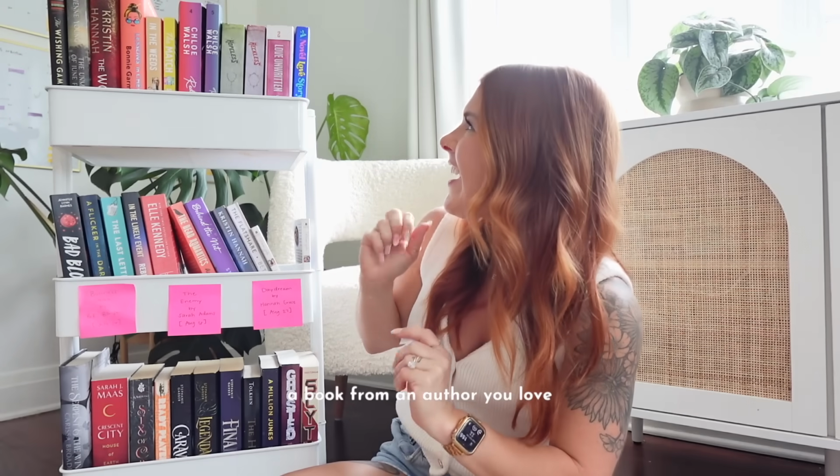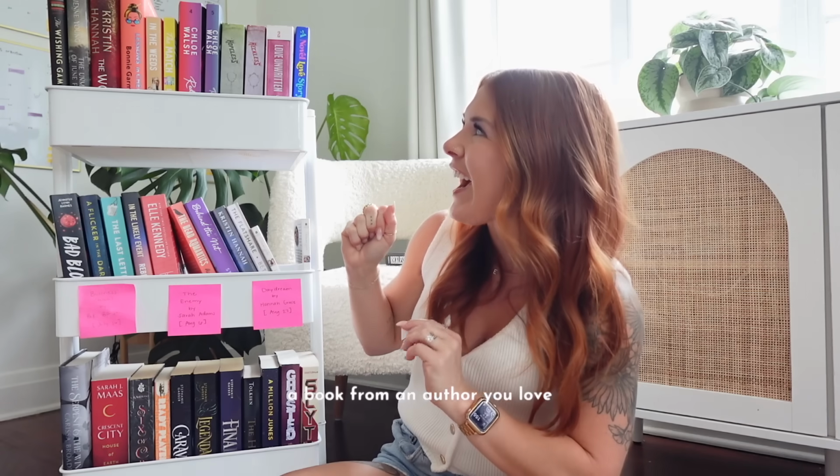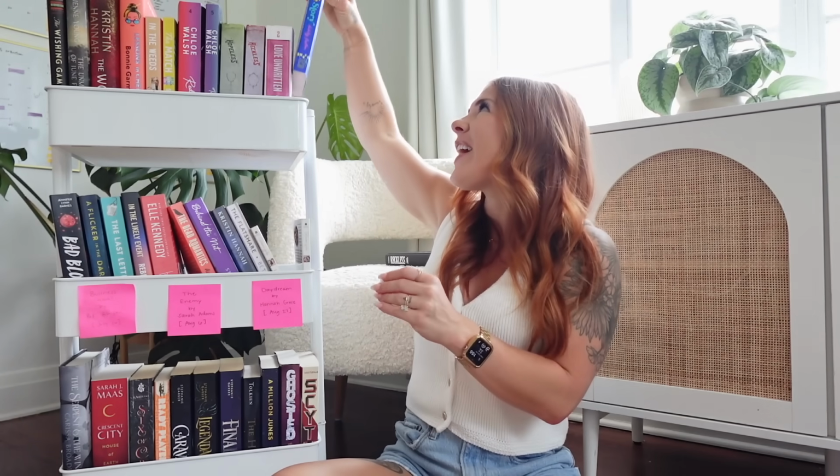Number four, a book from an author you love. Okay. This is perfect. I'm gonna go with A Novel Love Story by Ashley Poston. One of you guys so graciously filled me in because I never knew if her name was pronounced one way or the other. And one of you guys looked it up and said, let me fill you in. It's Poston, so Ashley Poston. This is her new one that just came out, A Novel Love Story.